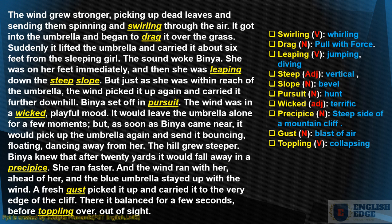So here Binya's umbrella was picked up by the wind. It is a very wicked wind. The writer is telling us the wind was in a wicked and playful mood. So with this playful mood and this wicked wind, the writer is telling us how the wind dragged and pulled the umbrella through the steep slope, and it dragged over the grass.